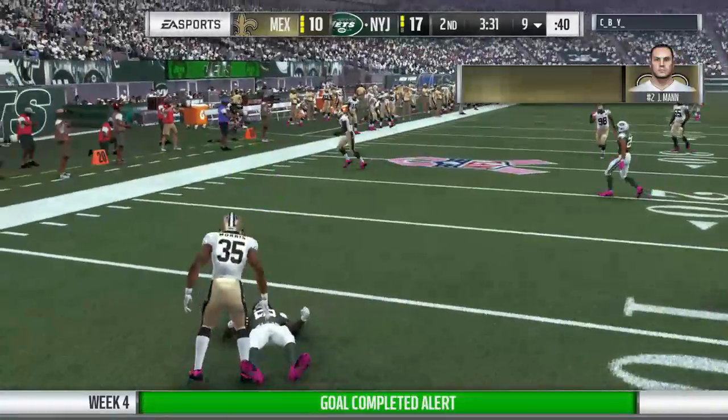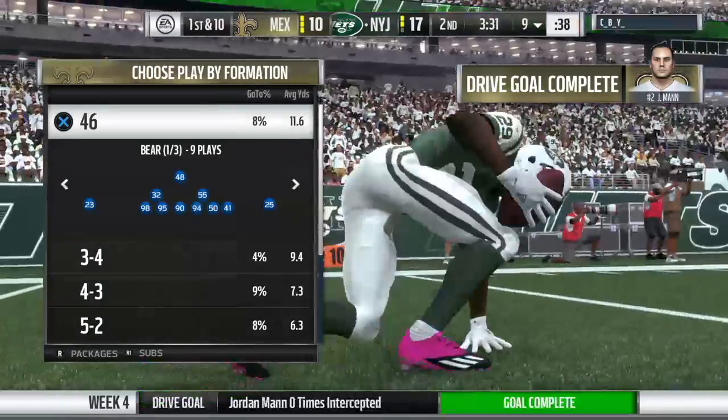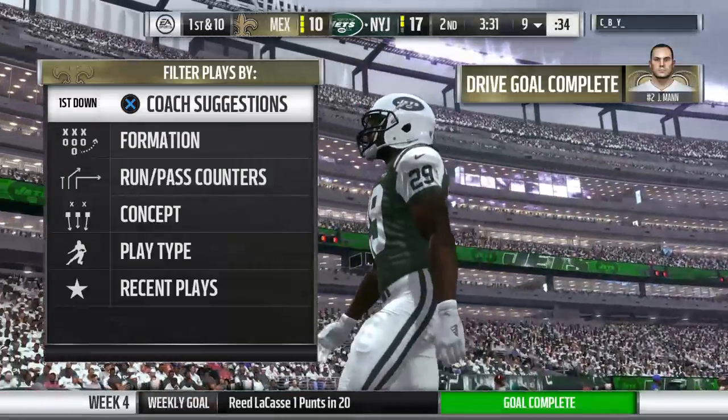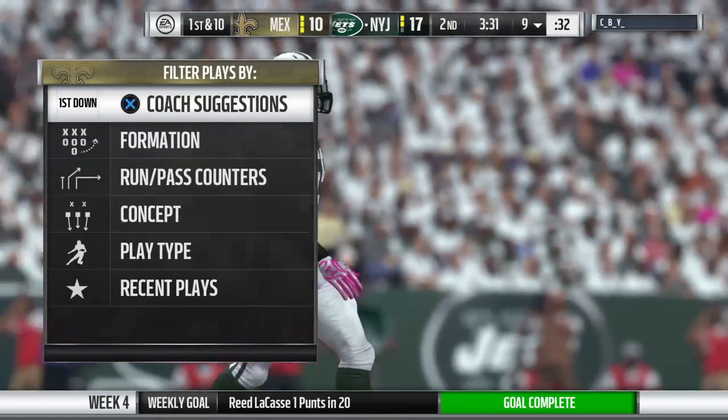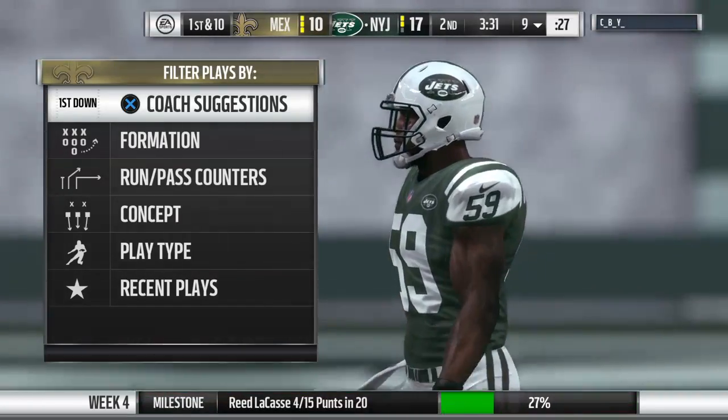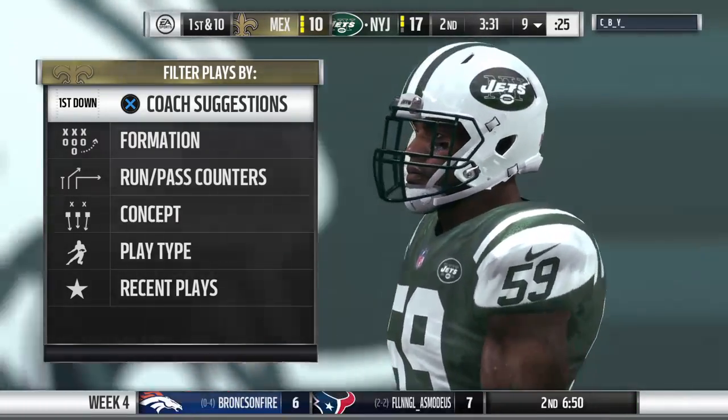So a change of possession here on the punt. And the Jets offense will be backed up to start this drive as they've got it 1st and 10. The Jets offensive unit ready to get going here. And a tight game after punting last time. See if they can get something going on this drive.